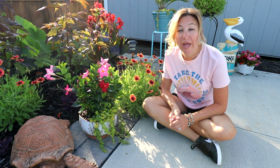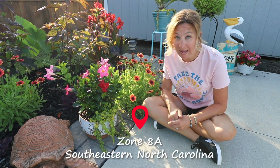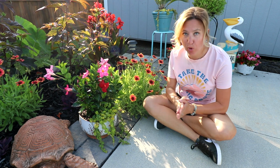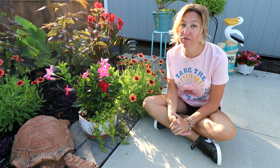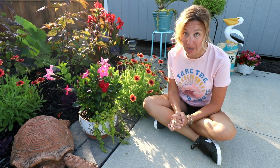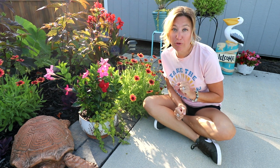My name is Nicole and my garden is in southeastern North Carolina in zone 8A. So for me, the blanket flower is a super long blooming perennial. It starts in the very early spring and it will not quit until frost. So some of the things that I'd like to tell you about the blanket flower.